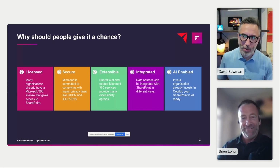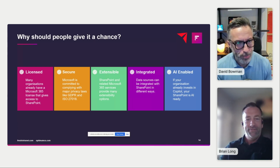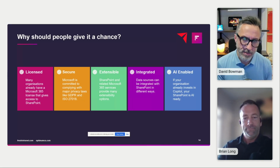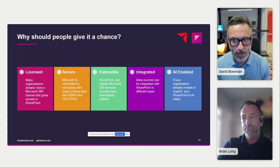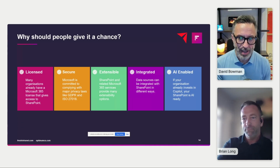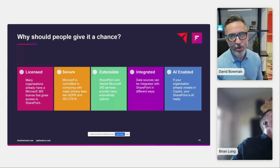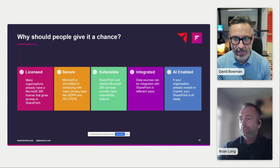Let's kind of talk a little bit about why people should give it a chance. I'm always vaguely cautious about sounding like I'm bashing SharePoint too much. It is a great product, and there are lots of reasons that people should be considering it, giving it a chance. I mentioned in the last slide that just because you've got the licensing doesn't mean that it is automatically an intranet out of the box. However, it is included in the license, so organizations have this thing. It is an extremely powerful product. People can access it already. Most organizations, I would say almost all organizations, are going to have access to SharePoint in some form or another, and likely to be using it today.